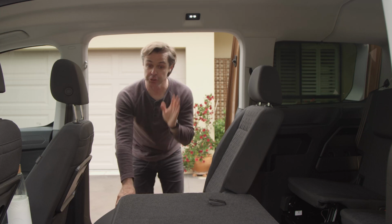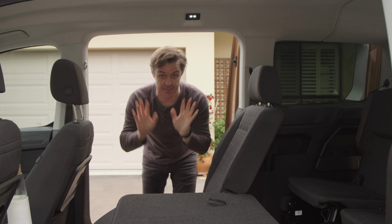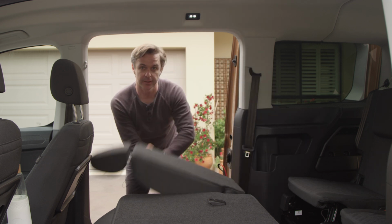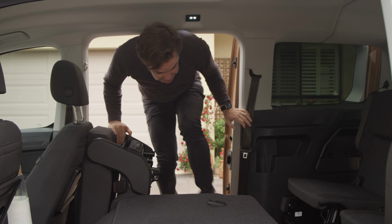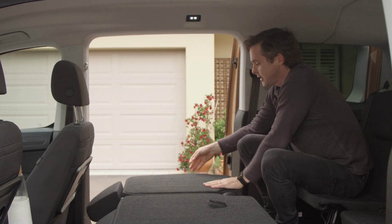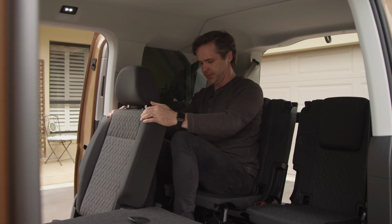Now, to get in the back, it's a 2-step process, but it's actually quite easy. We've already put this down so you can see everything, so don't panic. First you pull the grey tape, that tips the seat back forward. Then you pull the red tape, tips the whole seat forward, giving you tons and tons of space to get in and sit here in the back. Easy. Pull down, pull that into place, and you're in.